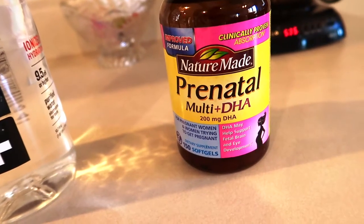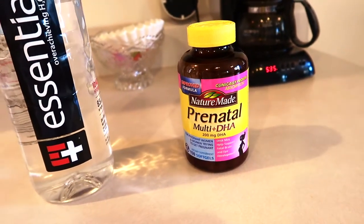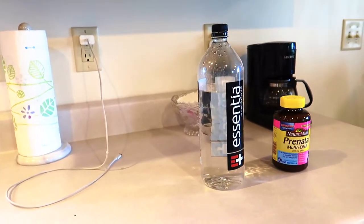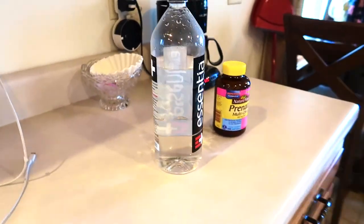I also take a prenatal, and it's not because I'm pregnant or trying to get pregnant. It's because it has a lot of really good vitamins, and it's just like a multivitamin. And then I usually drink one and a half of these Essentia water bottles a day. That is a very large water bottle.